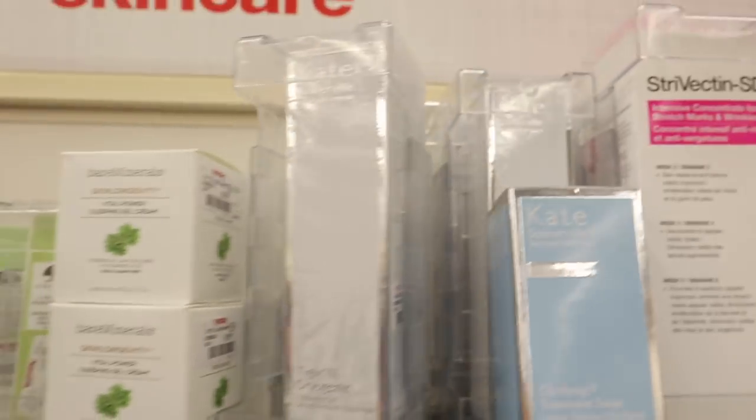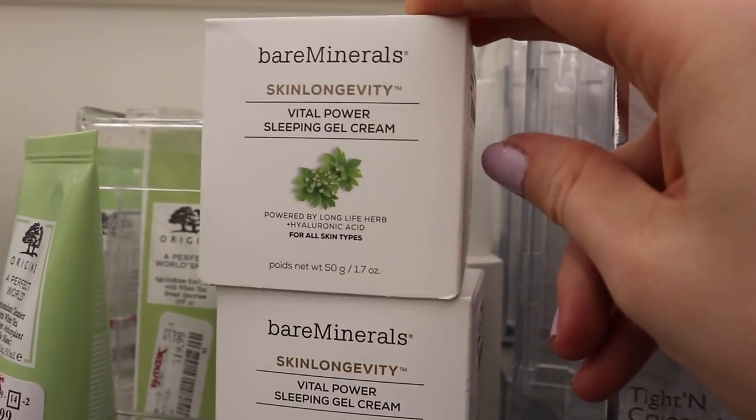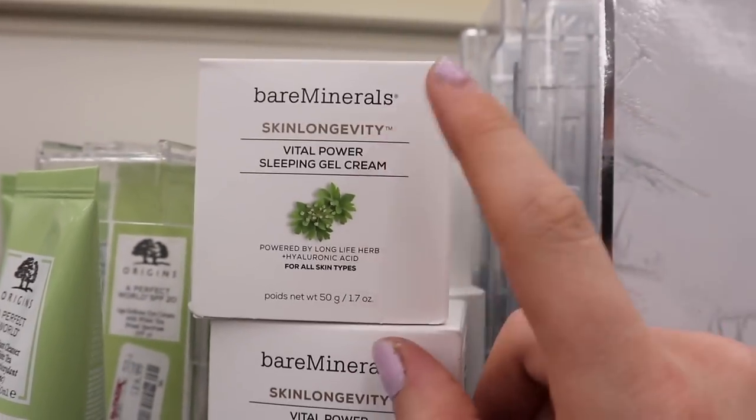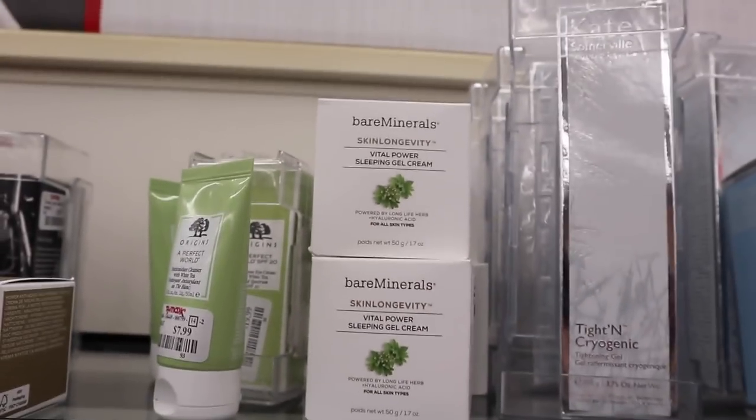So, savings if you've been looking for Kate Somerville. Then there is also some Bare Minerals over here. The Vital Power Sleeping Gel Cream, $9.99. Am I the only one who didn't know that Bare Minerals had skincare like this? I only thought they had makeup.